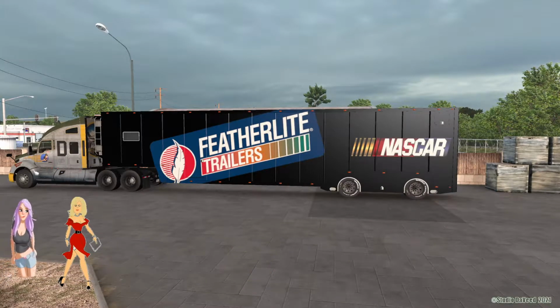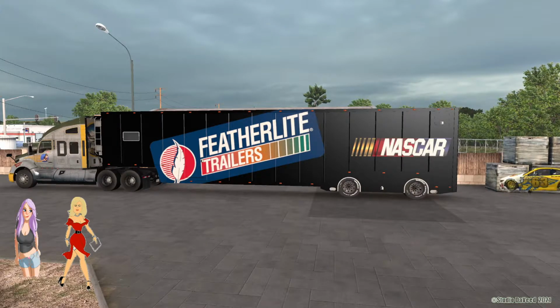Miss Gina and Sky have come out to watch the process. First up is the Decalb Seed Ford Mustang GT Cup car, and we'll station that in forward lift bay 1.